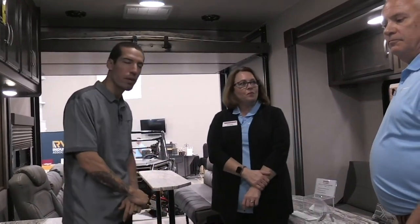We've got a couple questions come in. Cargo capacity and tongue weight. So first question coming in, or second question, cargo capacity. The cargo capacity on this unit is about 4,000 pounds. The tongue weight was about 1,440, I believe. And they're also asking if they can see the bedroom and bath. All right, so folks at home, let's go see the bedroom and bath.